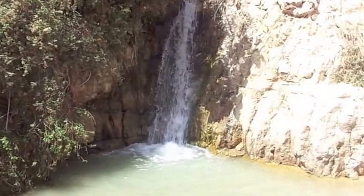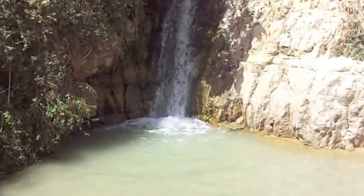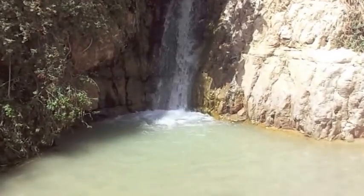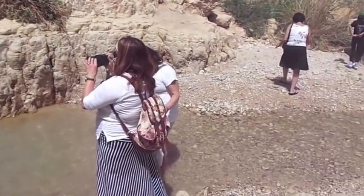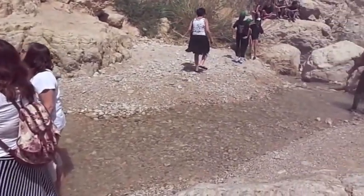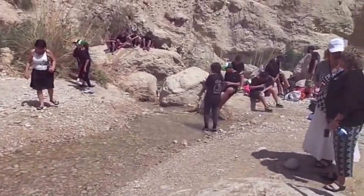Well, here we are at a waterfall with a little pool in the desert. And this is what we call an oasis. Really incredible. And this water, we were told, comes 60 miles from Jerusalem to get here.